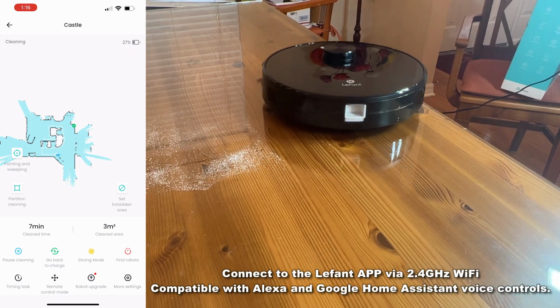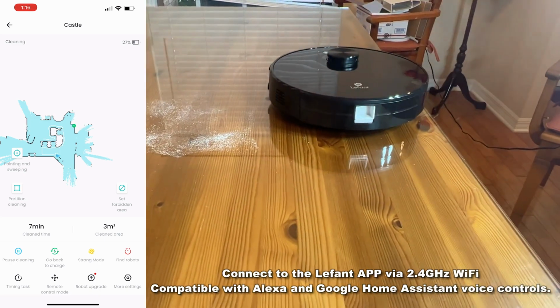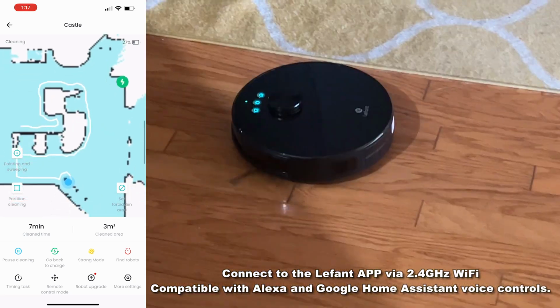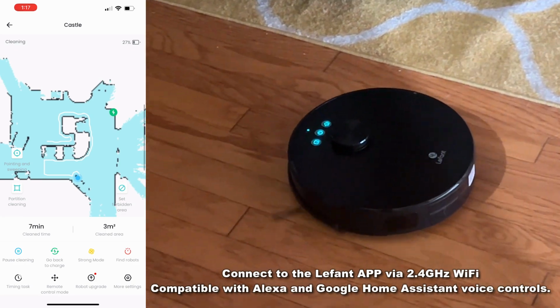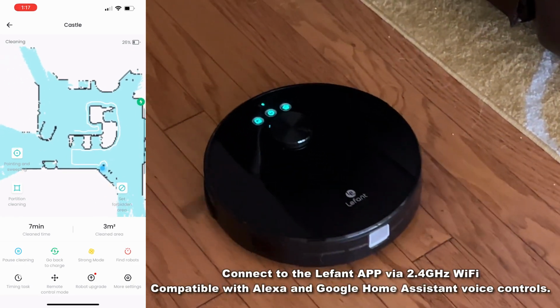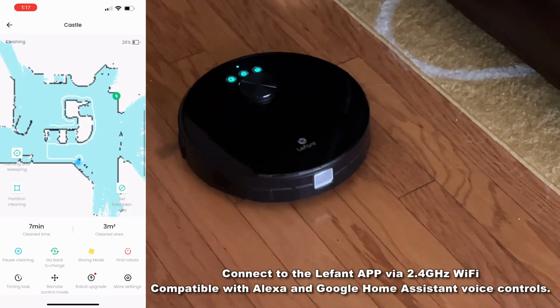You know, some of those robot vacuums, you can hear them with their big plastic wheels, just rah, rah, rah, rah. You can't even hear the wheels. It's just a smart, intelligent design. This will avoid obstacles, and it's going to do a great job of cleaning your house.